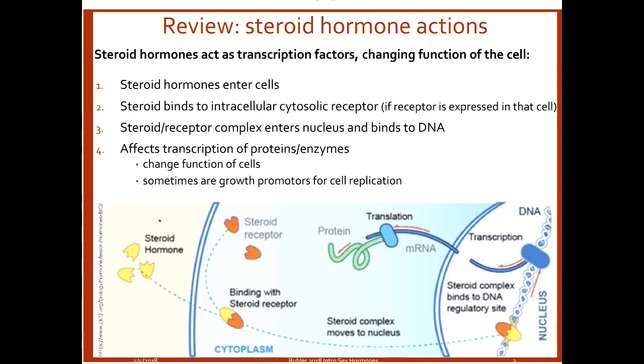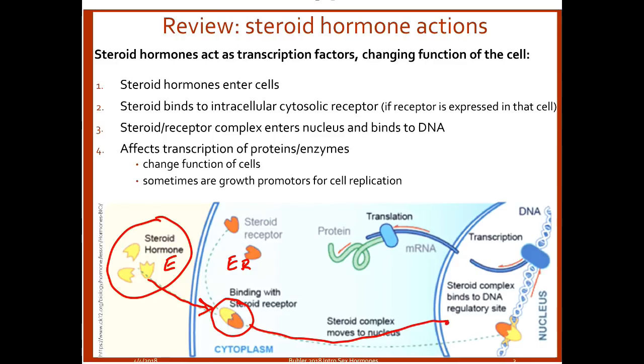So the steroid hormones, as we said, are systemic, so they're in the bloodstream, and they really enter every single cell. Most cells aren't going to have a receptor for that particular hormone, so only particular cell types are going to have that receptor, and say this is estrogen. When it enters cells that have estrogen receptors, it's going to bind to them, and that complex actually moves inside the nucleus. And that complex is actually the transcription factor.